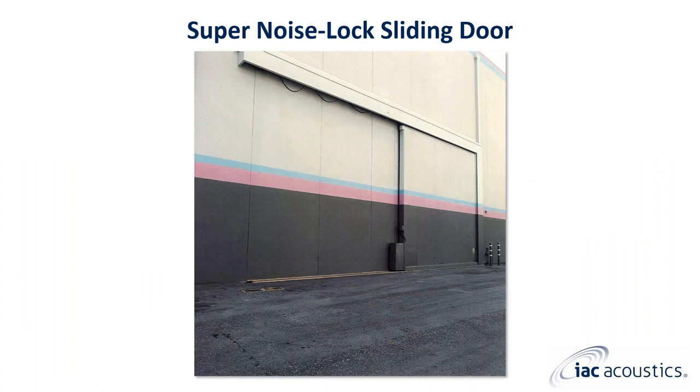This is an example of a lower performing super noise lock sliding door. You can tell it's lower performing because it does not have a labyrinth. So that's not a labyrinth at the top and sides, that's just more of a rain hood. If the performance requirements are low enough, we would exclude the labyrinth to save costs. Typically in that situation, we would increase the 1 foot overlap at the head and jamb.